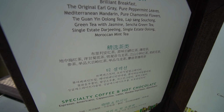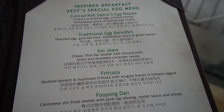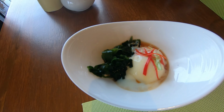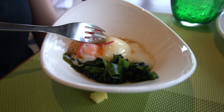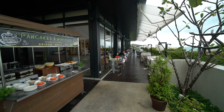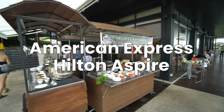On the a la carte menu, there was a variety of made-to-order eggs in various styles like eggs benedict, omelets, and frittatas. The onsen egg was one of our favorites. It's a slow-cooked egg in soy sauce with spring onion and seaweed, served chilled. Breakfast was included for us since we had Hilton Diamond status through the American Express Hilton Aspire card.